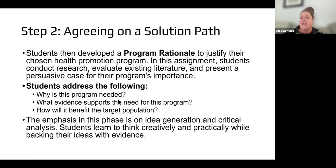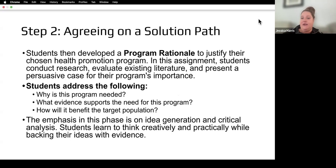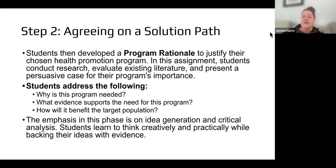So they were looking at, why is it even needed? What evidence supports the need for this program? How is it going to benefit the priority population? And in this phase, I think it really hones in on that idea generation, the critical analysis, students learning to think creatively and practically, while also having to justify and back their ideas with evidence.